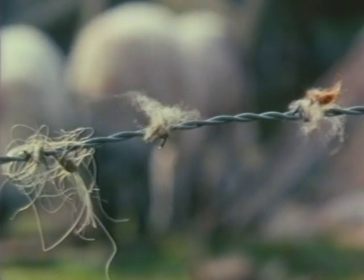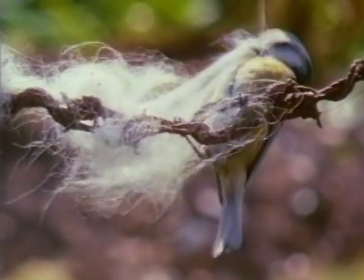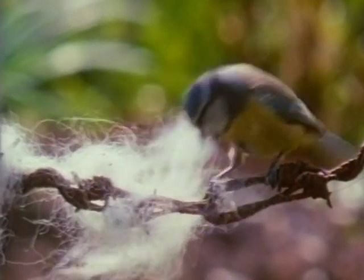Time now to put the finishing touches to the nest. There's no shortage of the very best quality lining materials.